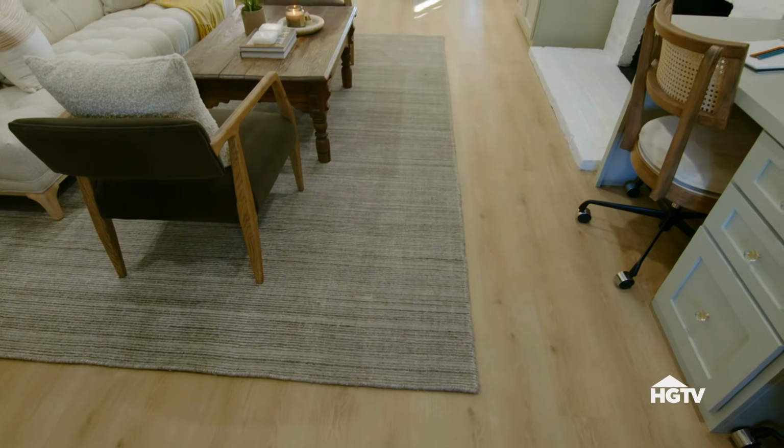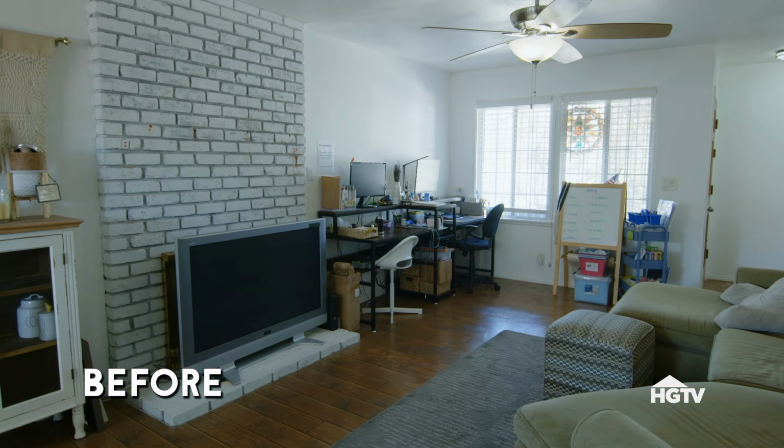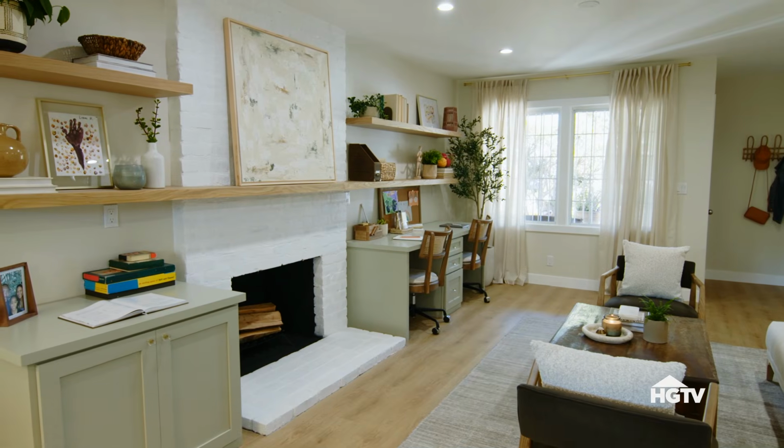Yeah, great idea. The floors are so good. Perfect color. These floors are not just beautiful, but they're actually really durable. So you don't even have to worry about it.